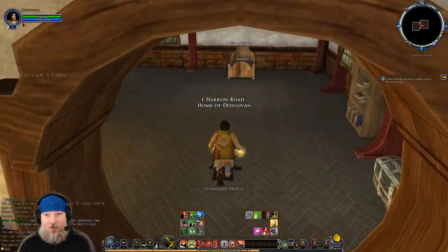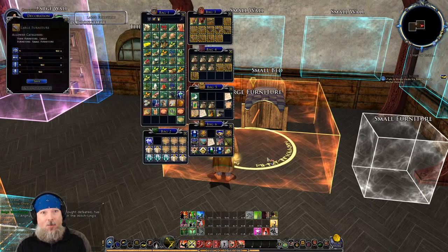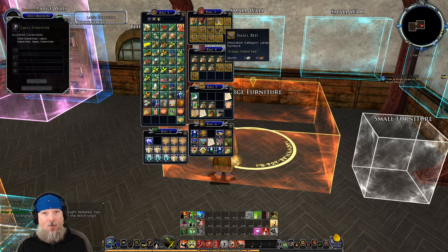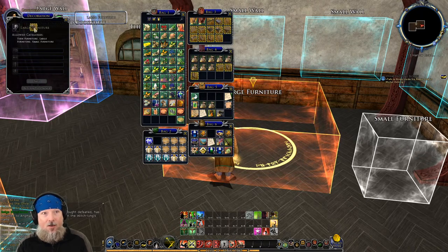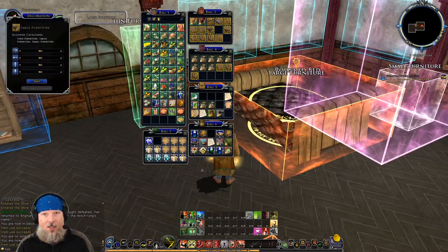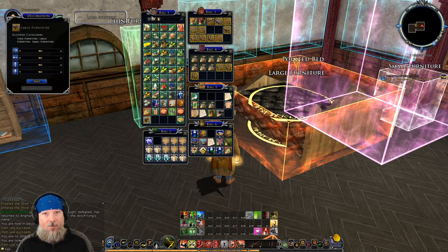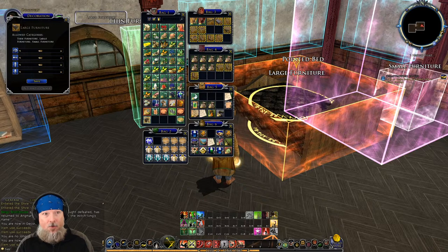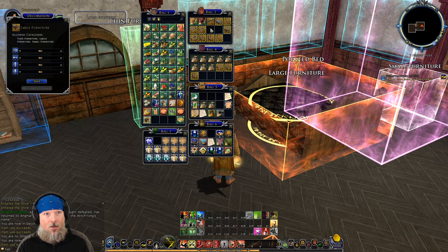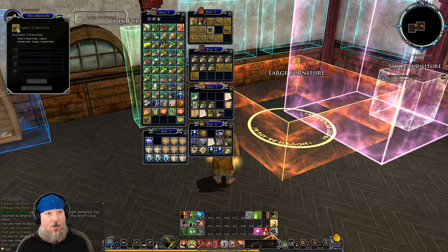So the first thing I want to do is I want to see what the beds look like compared to my current bed. Because I was not a big fan of the current bed, which is a small bed. So here we've got rounded bed. Oh, that's much better looking. And then we have a square bed. No, I like the rounded bed. Rounded bed is much better. Where did the rounded bed go? Oh, it's here. Rounded bed.